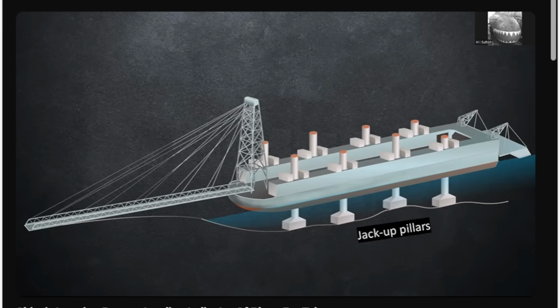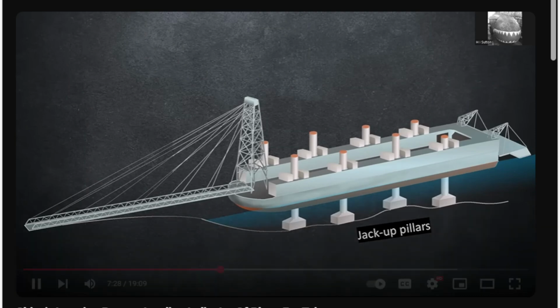Significantly, it would not be a permanent structure. These are barges or boats, and they are designed to operate inshore for a relatively short period of time. If you're going to operate them longer, you would need to support them with dredgers and things like this to make sure that the feet remain anchored on the seafloor.